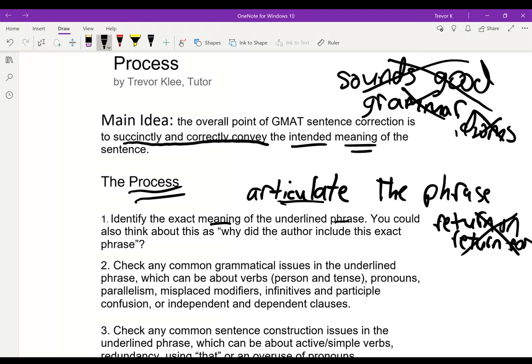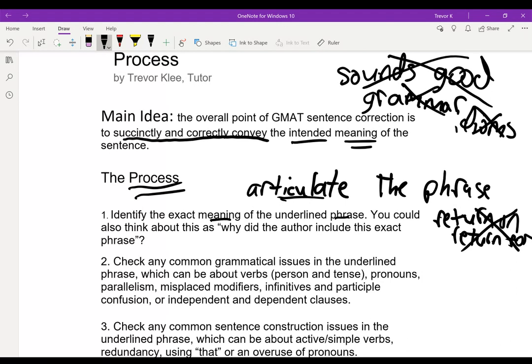Now, in my second step, once I think I know what the meaning is and I understand what the author is trying to say, then I check the grammar. Now, I just check it. It's just quick checks. Check, check, check. So I check verbs, person and tense. This isn't anything crazy, right? He says this, they say that. Yesterday, he said this. Tomorrow, he will say that. As a fluent English speaker, you already know these things. You know you're not supposed to say "they says," and you know you wouldn't say "yesterday, he will say this." So you already know these things.